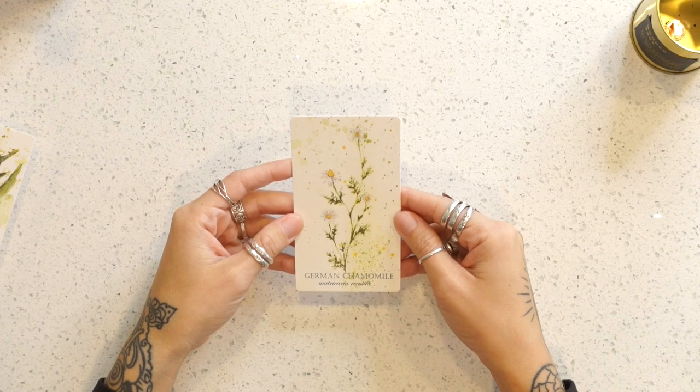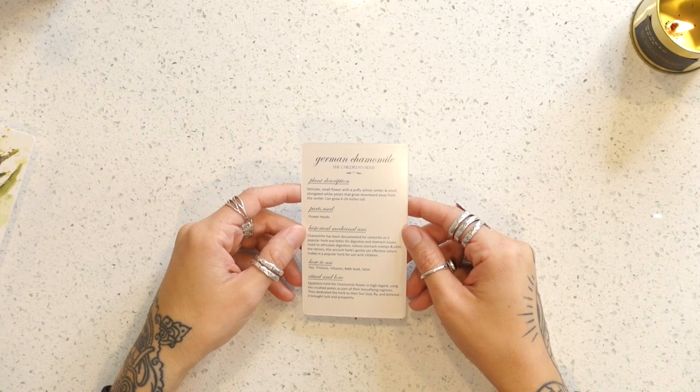German chamomile, Matricaria recutita. Otherwise known as the children's herb. So plant description: delicate small flower with a puffy yellow center and small elongated white petals that grow downward away from the center, can grow 6 to 24 inches tall. Parts used: the flower heads.